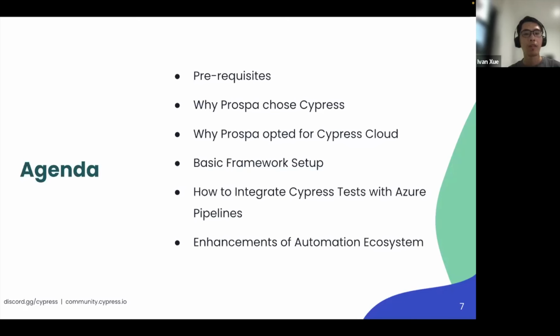Then after that, I will introduce how we integrate the Cypress test with Azure pipelines, how we can make it work for the developers and QAs. Last but not least, I will share some enhancements we did for this whole ecosystem.